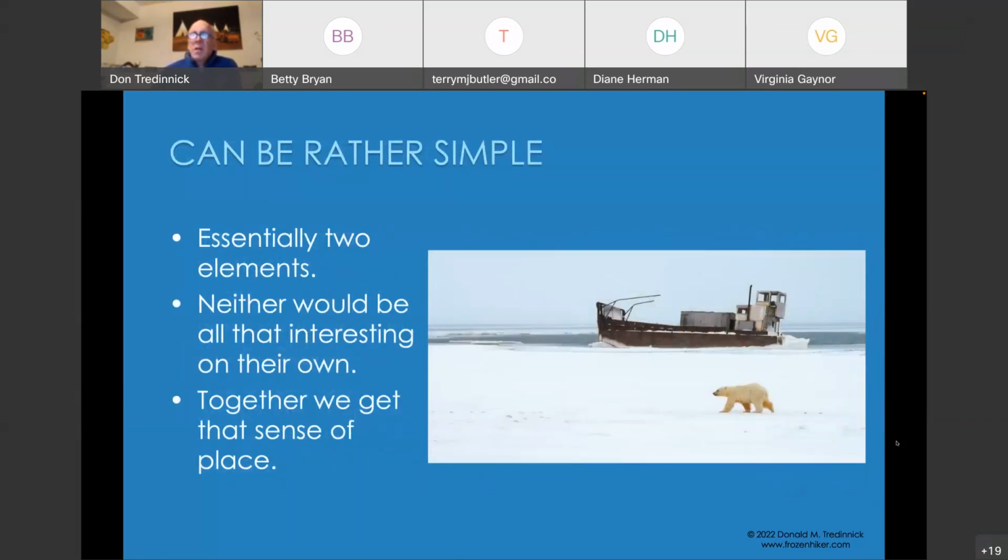And it can be rather simple. Don't try to overcomplicate. So in this case, essentially two elements in this photo. We have the polar bear, and we've got, I don't know what the story is behind that old boat or barge or whatever it is. It's just kind of abandoned there, just on the shore. But if I just had one versus the other, there just wouldn't be as much interest in this photo. Now you could come up with all kinds of different stories in your head about what's going on here. So you do get this again. It's all about having this sense of place.